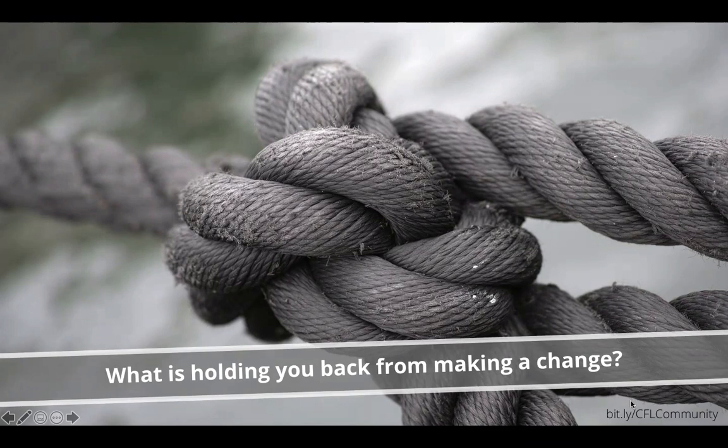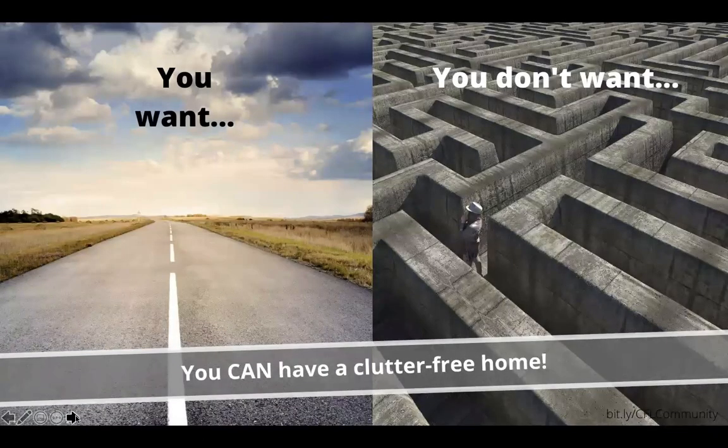And I thought, right, never again will clutter get in the way of my family. So that was the catalyst for my making a change. So let's move on. You want more time with your family.